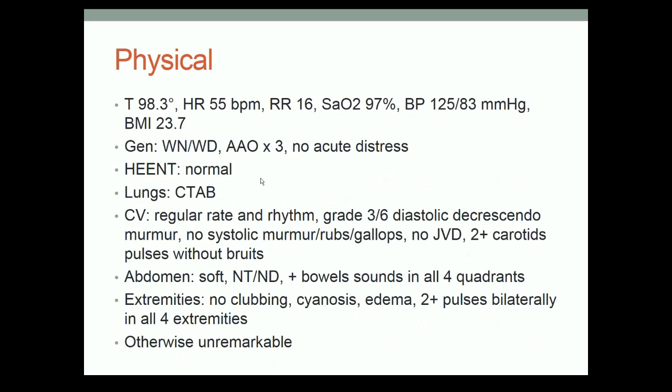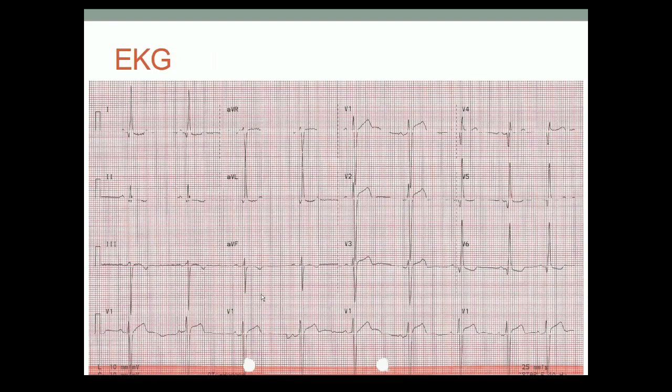His physical examination: basically a diastolic decrescendo murmur. It was pretty easily heard, so it must be pretty loud. That's it. Here's his EKG. This is a very, very interesting EKG in that there's very prominent voltage all over the place. So he qualifies for LVH easily. He's got a bunch of Q waves scattered around that are somewhat deep and wide, and so that's abnormal. His T wave axis looks like LVH with a strain-type EKG.